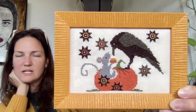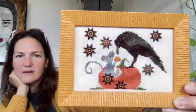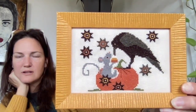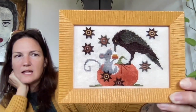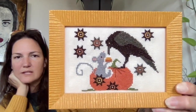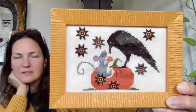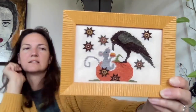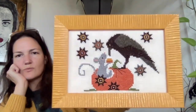So I finished it, and then I found this frame that I think is a 5x7 in my stash of thrifted frames, and it fits well. I didn't lace it. It's kind of wrinkly in there and isn't stretched very tight, but it's fine with me. It doesn't have glass on it, and it's a stand-up frame, so I just have it sitting in my kitchen window, and it's really cute.